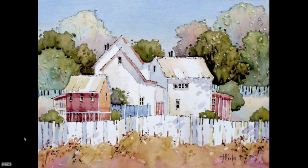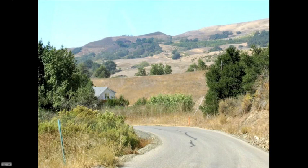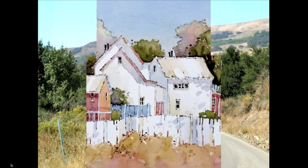And Sarah, will you flip back to that original, the photo? Oh, sorry, I went the wrong way. Hold on. The other way? Yeah, just a second. Yeah, I'm sorry.